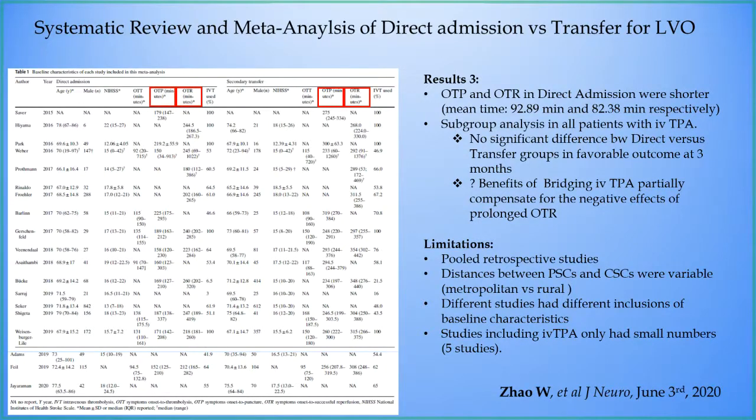So this is quite similar to the strategic studies. The question is, we still don't know whether, for patients with interfacility transfers, IV TPA used as a bridging method can compensate for the negative effect of the prolonged time to recanalization.